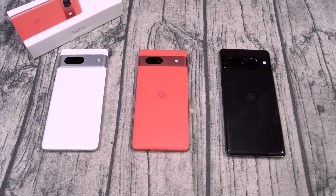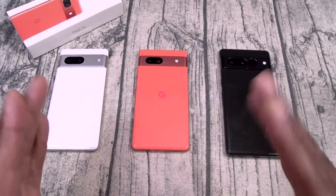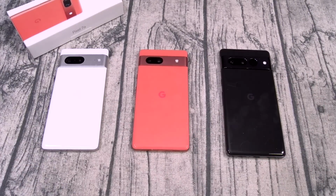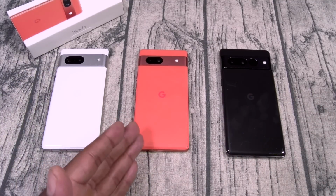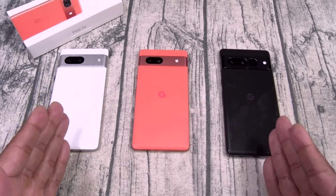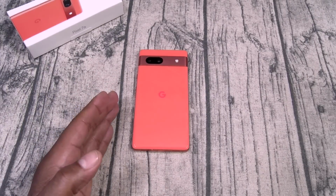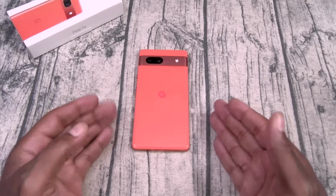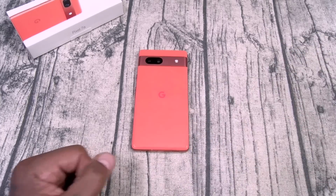Now let me say this. I've been using this phone for a couple of days, and honestly, I'm not going to use the word perfect, but this is an amazing Android phone. If you want an excellent Android experience, you can't go wrong with the Pixels. It looks just as premium as the big boys. It's just as smooth and fast. You got the latest processor, and most importantly, you're getting the guaranteed security updates and the guaranteed Android updates.